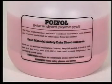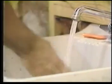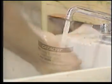Polyol, a mixture of several ingredients, determines the finished properties of the SunMate cushion. Polyol ingredients are relatively harmless. As a safety precaution, polyol contact with the skin should be washed with soap and water as soon as possible, and splashes to the eye should be washed away with water immediately.